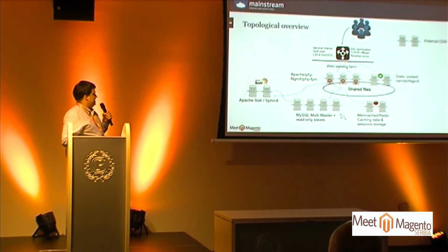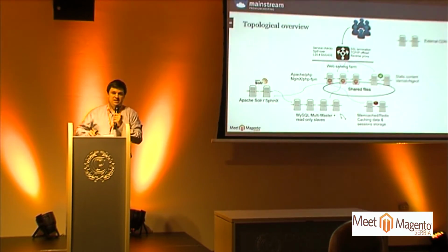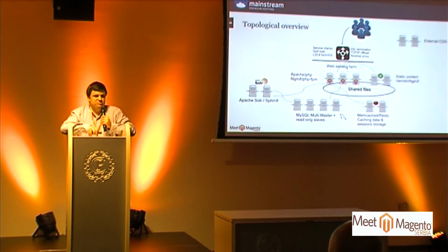Also, we have a few setups with Sphinx that does pretty much the same in a much easier setup, but performance results with Solr are somehow better.